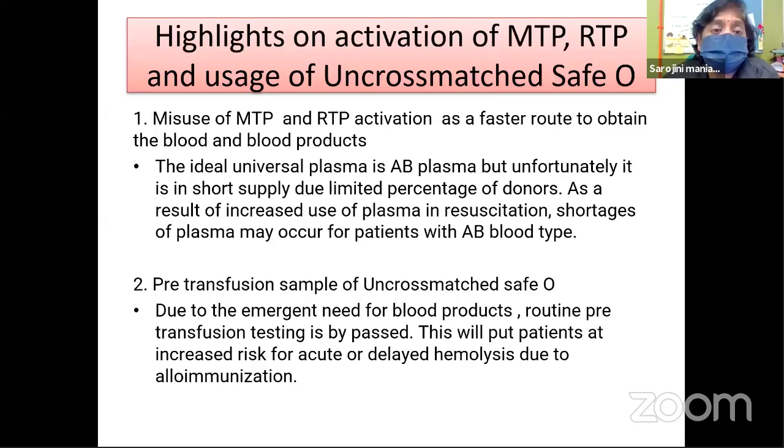When we are not aware of the blood group, we start giving AB plasma. The ideal universal plasma is AB plasma, but unfortunately it is in short supply due to the limited percentage of donors. As a result of increasing use of plasma in resuscitation, shortage of plasma may occur for patients with AB blood group. So we need to consider that, and the trigger points to activate MTP need to be revised, to ensure that proper MTP or RTP is done.